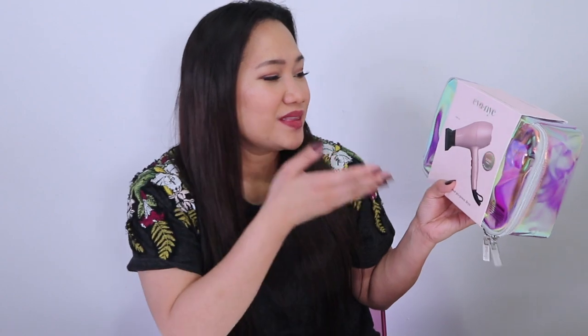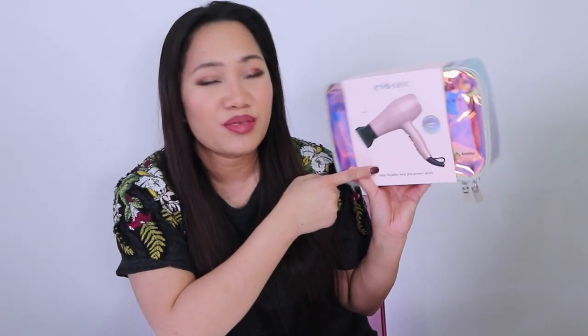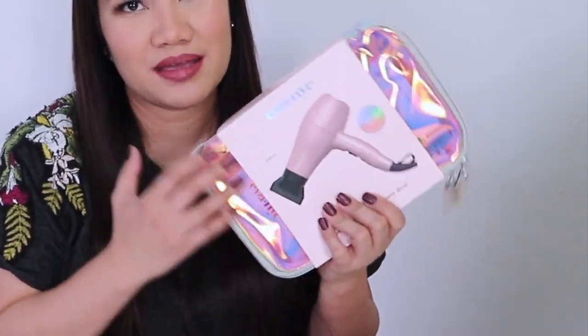It's the EVA NYC. I am not sure. But this is a mini healthy heat pro dryer. So if you can see in the packaging, I love it. And at the back, you can see the description for this product.